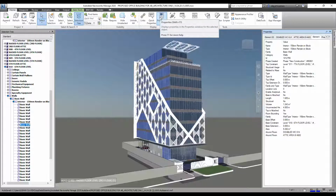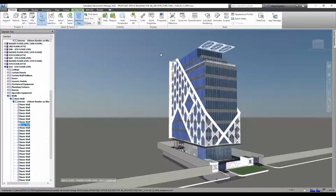But you need not worry yourself about that, because your main goal is to get the quantities and understand the building properly. Now, the next one is clash detective. Clash detective is where you can run analysis on two elements, for example the mechanical and electrical, to check which elements are clashing, because on most projects we should understand that there should be little or no variations.